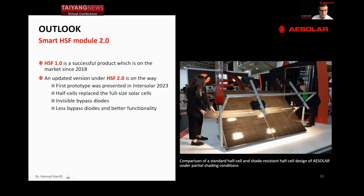The hotspot-free module's first version is a successful product, which has been on the market since 2018. But now we have an updated version, Hotspot Free 2.0, which is on the way to be unveiled next year. The first prototypes were presented at AESolar 2023. So here my colleagues are doing the same shading scenario you saw in the video on the new modules, which are made of half-cut cells, and we have invisible bypass diodes, and of course fewer bypass diodes and better functionality.